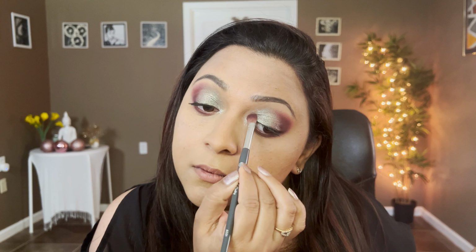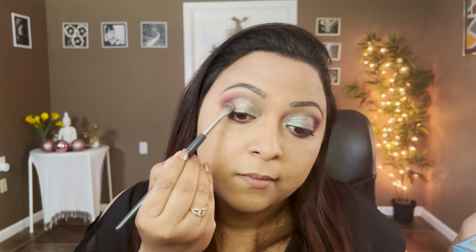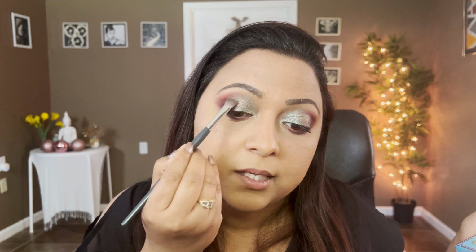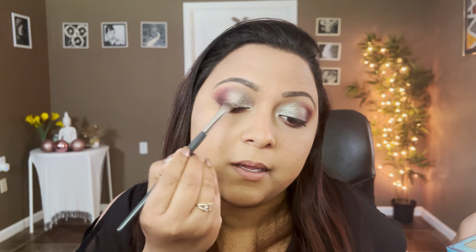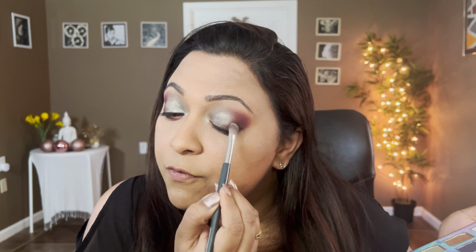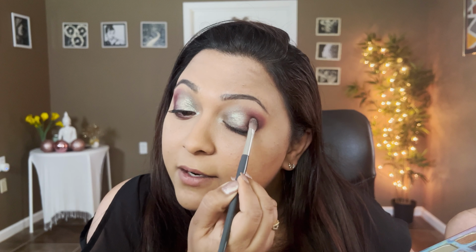Just stunning. I'm going to go back into that Sozzle shade, the burgundy shade, because I don't want to lose out on the burgundy, and just tap it right there in the outer corners. I'm going to finish off my eye with some liner and mascara, and I'll get right back to show you the final third look. And that's my final third eye look.